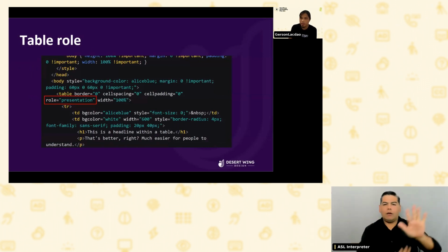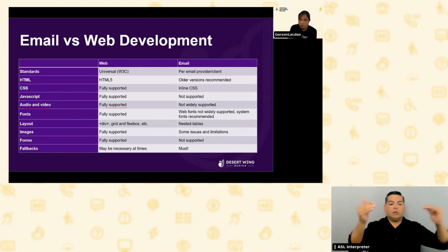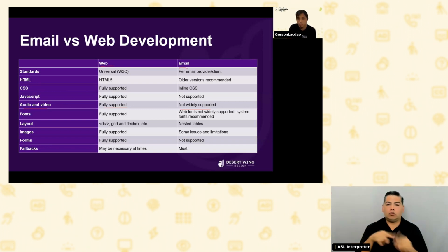The thing with tables is that screen readers present them as a data table to the users. So let's go back to one of our slides earlier. This is a data table that presents the differences between the web and email. A screen reader would say something like this to a user: this is a table, and there are this number of columns and rows, and these are the headers. For example, in line 5, JavaScript is fully supported in web and not supported in email. On the next line, audio and video are fully supported in web, but not widely supported in email. That's how screen readers would present a table to a user.